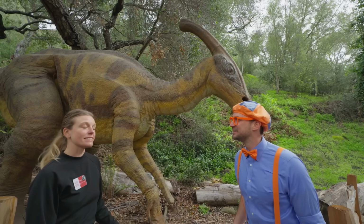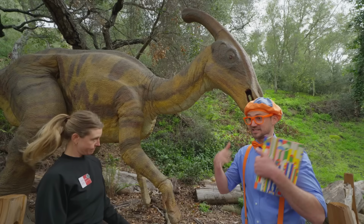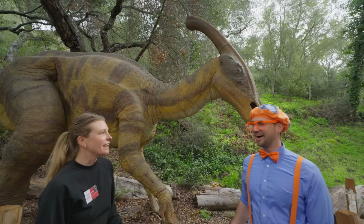And do they then grow in and then stay there forever? Well, no. They're constantly losing their teeth. Kind of like little kids do. And then new teeth grow in and they eat more plants. Wow, that is really cool.